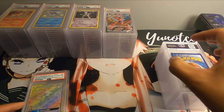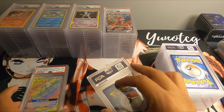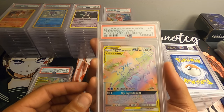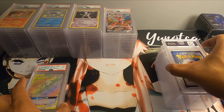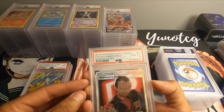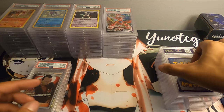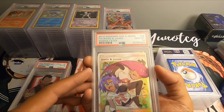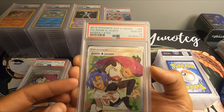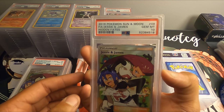PSA 10. Wow. I love this card. I know there's a lot of these out there, but I still really like that card. Mint 9. Mint 9. Ooh, Giovanni's Exile, PSA 10. Jesse and James, PSA 10. Another 10. Another 10.